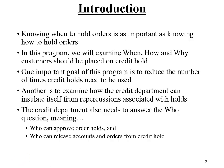Let's begin. Introduction. Knowing when the credit department should hold orders is just as important as knowing how to place accounts on credit hold. In this program, we're going to discuss and examine how, when, and why customers need to be placed on credit hold by the business-to-business credit department.